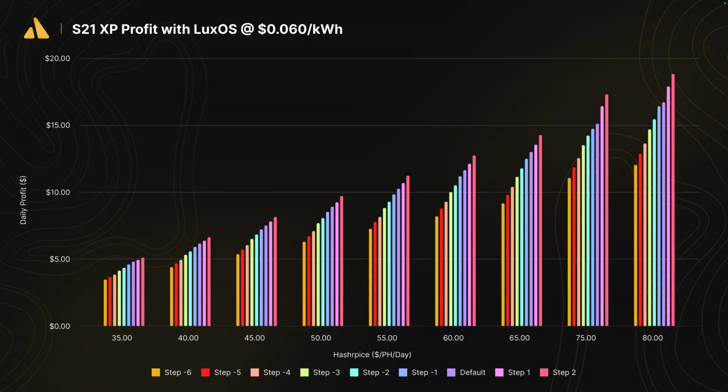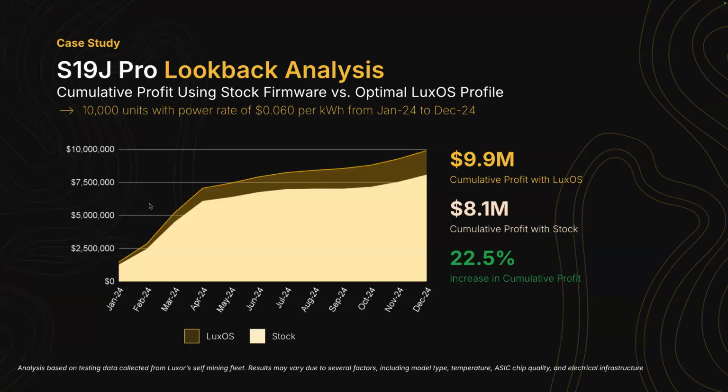So if you want to push to a profile like +2, +3, or +4 and your environment is too hot, it'll simply underclock itself until it finds the highest profile it can run safely. This is key to protecting your new-gen hardware if you want to maximize your profit, depending on hash price environments.